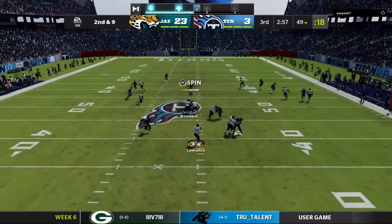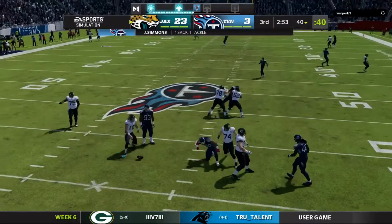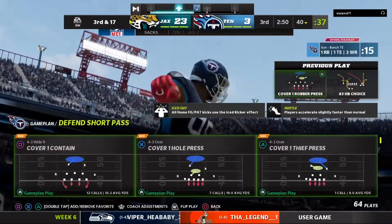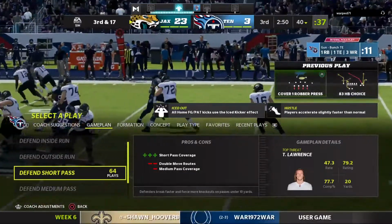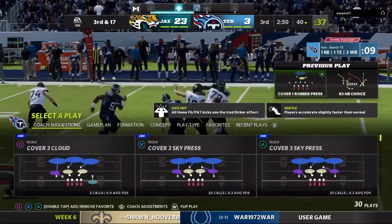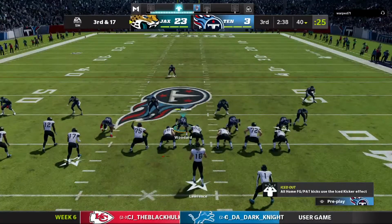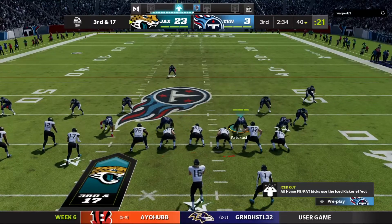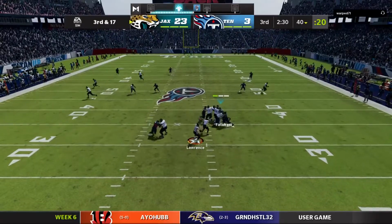On second and 9, Lawrence. Pressure comes, and the Titans able to bring him down. It's Jeffrey Simmons that time who got in to record the sack. Tell you what, he did not have much time there to scan the field before he was ducking and covering. Did it appear to you, as it did to me, that the defensive front won their play really quickly? Meaning the guys in front of them had almost no chance to block them. They were on him in a hurry.